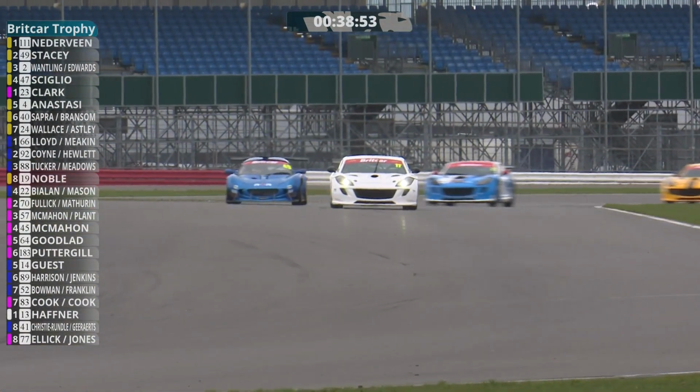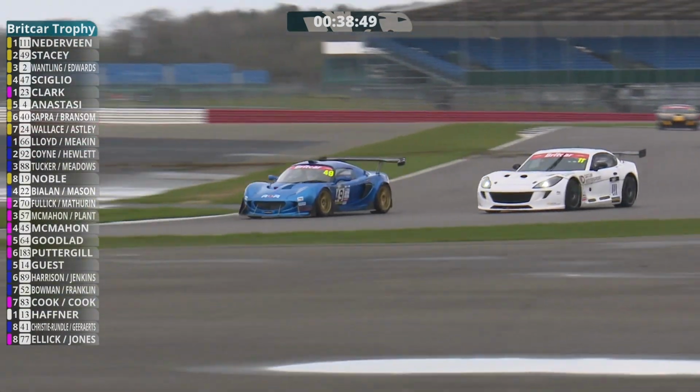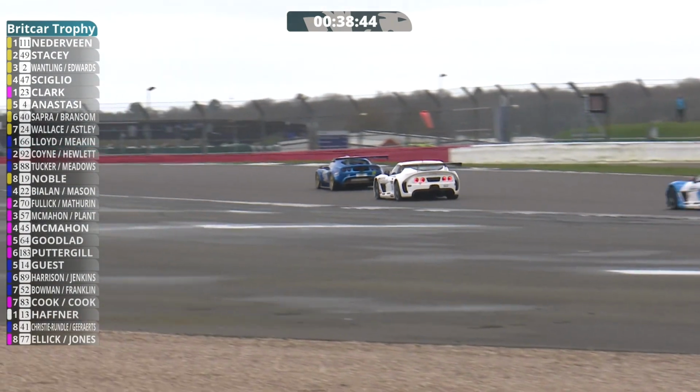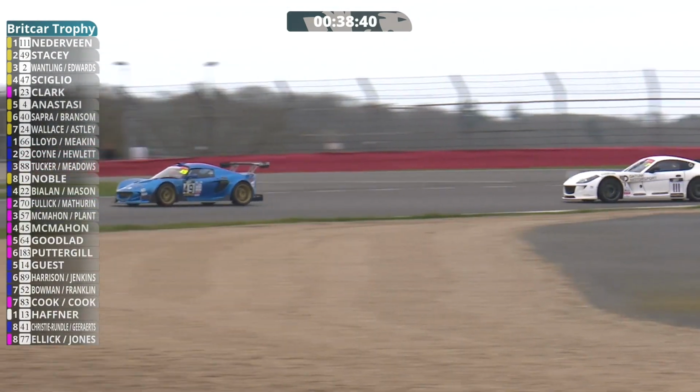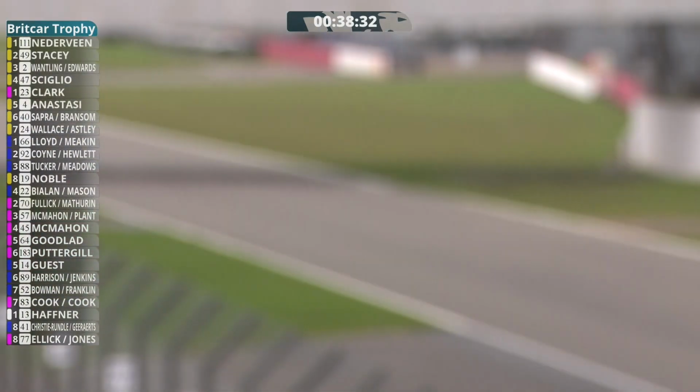Here are your leaders, Axel van Nederveen and Will Stacey. The Lotus is having a look on the inside as they go into Village. He's going through and takes the lead into the right-hander. Will Stacey for Rob Boston Racing in the Lotus Elise takes it up. Now, are we going to see him run away and hide at the front of the field? He's got a pit stop penalty to serve, of course, that extra 10 seconds.